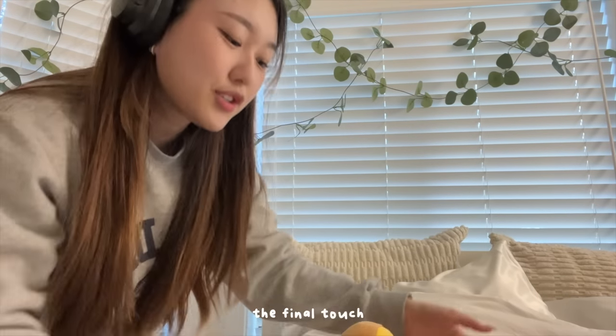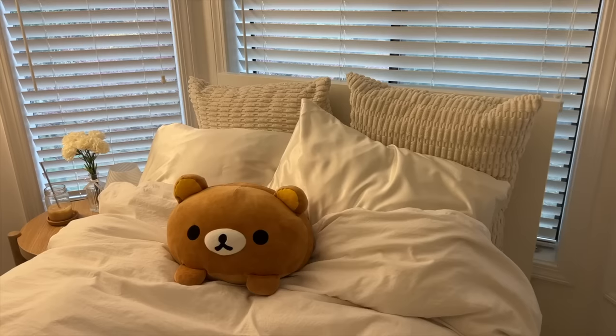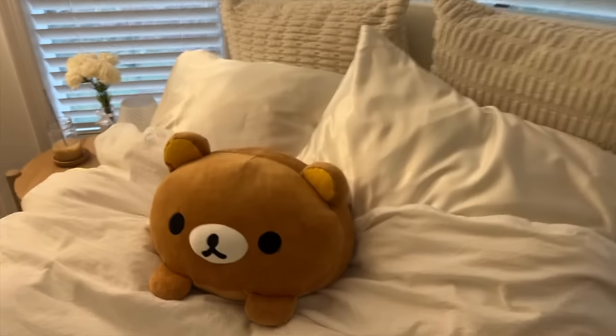The final touch after I make my bed every time is I have to add my little Rilakkuma mochi. So cute.